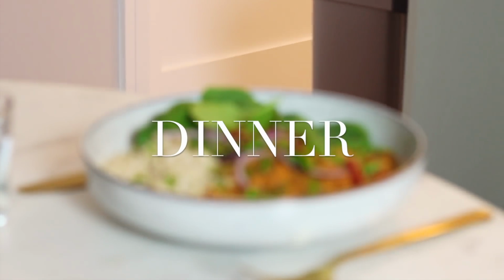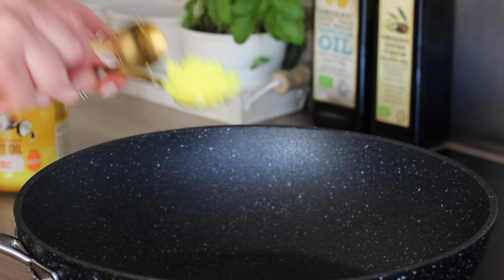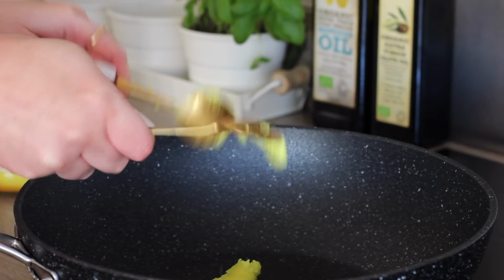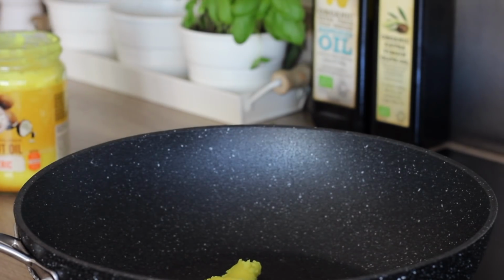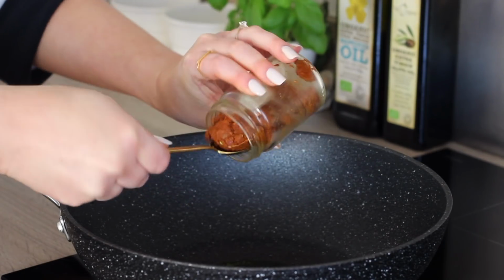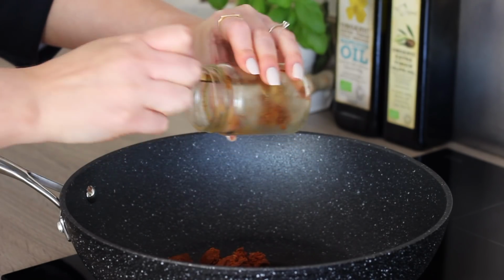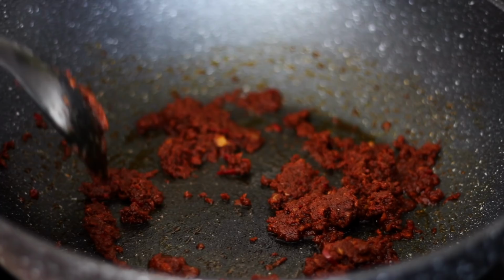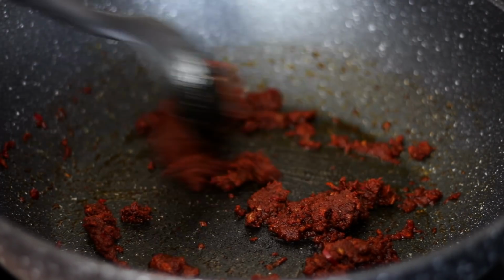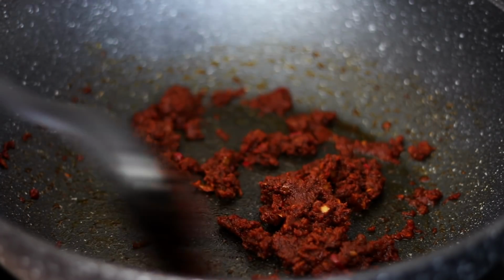Then for dinner that evening, I made a lentil tikka masala. I first added around a tablespoon of turmeric coconut oil to a large pan and melted that down. I then added in some of my tikka masala curry paste. I use around 2 tablespoons of this at a time, and the recipe for this is in a very recent video which I will link. I just fried that off in the oil until it heated through and softened down.